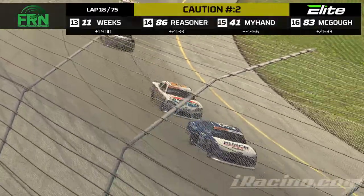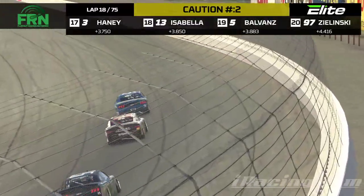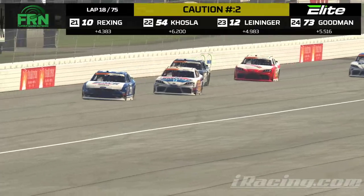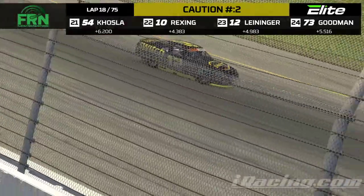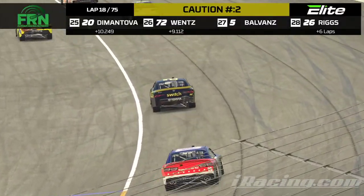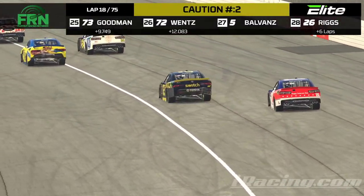Push the wall a little bit there in the entry of turn 1, and we have our second caution. Not sure exactly what happened. I think we had a spinner there going into turn 1. Yeah, I had a spinner in the middle of 1 and 2 there.